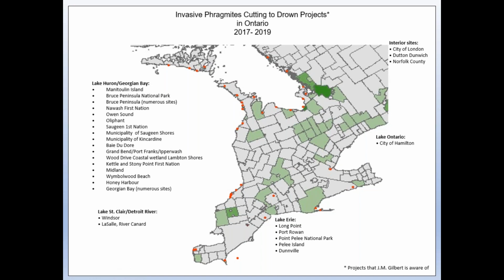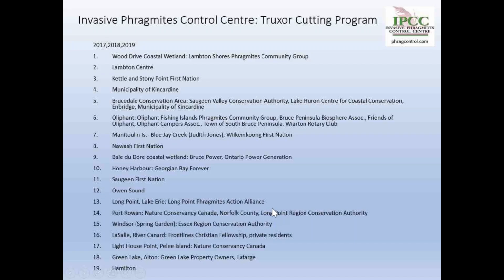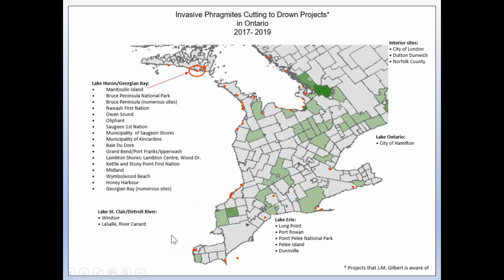There are quite a few groups working on the cutting to drown method in the province. These are just the ones that I'm aware of, so you see that asterisk. I'm sure there are many, many more. With our truck saw cutting program, we've been to 19 sites now, helping various groups out with the high density Phragmites. So it's a really successful program, and I just wanted to highlight a few of these, and I'm going to start up in Manitoulin Island.